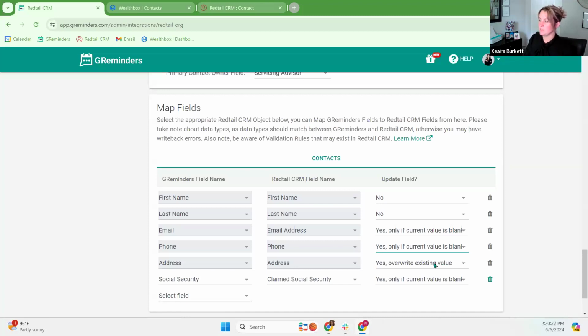With GReminders and overwriting their existing address, it's time for their annual review. They schedule with me. They put their new address on the form that I ask whenever I'm collecting that address. So then what happens is that overwrites the existing address on their contact card. Well, then that triggers the Redtail automation that there's been a change made to that address field. And now that address change workflow has kicked off the day that they set the meeting.